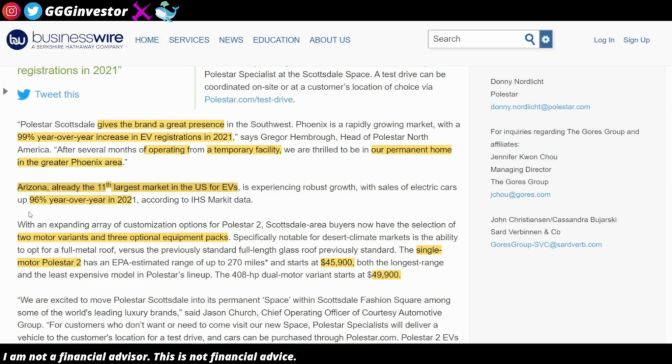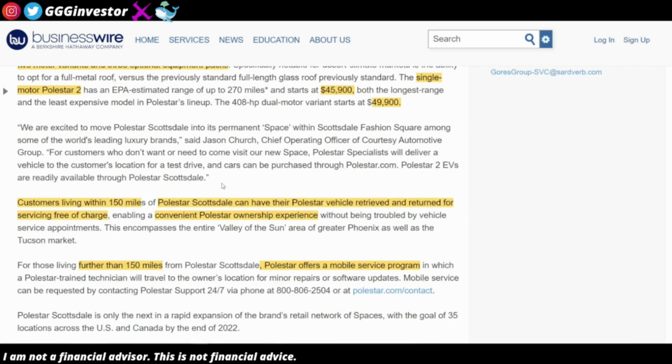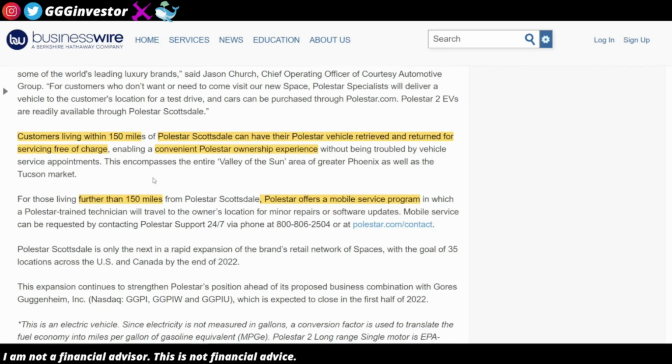Arizona is growing about 96% year over year as far as electric car sales. And let me correct myself, I think they were already delivering cars in Arizona, but they do have a permanent home now. They're actually just working out of a temporary facility. But now they're going to be able to do a lot more with it because they're going to still deliver the 2 motor variants, but now they're going to create a nice customer experience for them.